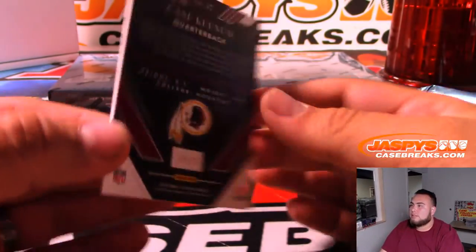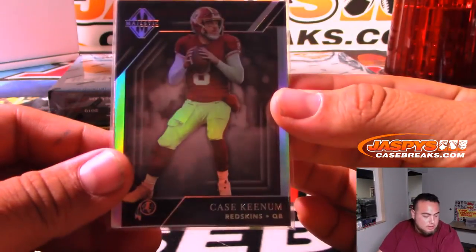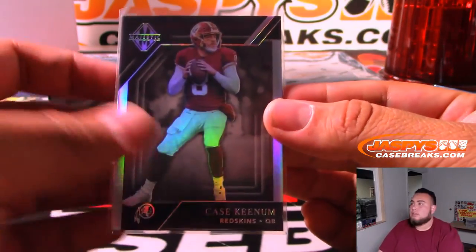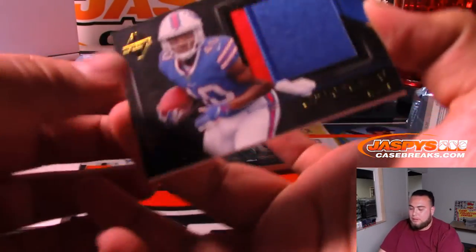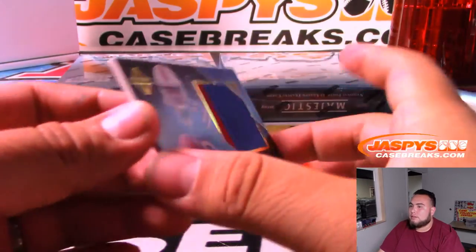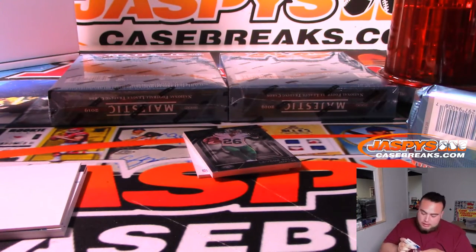Case Keenum, Redskins, 14 of 25. Redskins, that'll be random number block, spot 4. And Thomas, there you go, spot 4. Bills, nice patch. That's Devin Singletary. 2 of 25. Bills, that's another random number block. And 2, that'll be Tom.